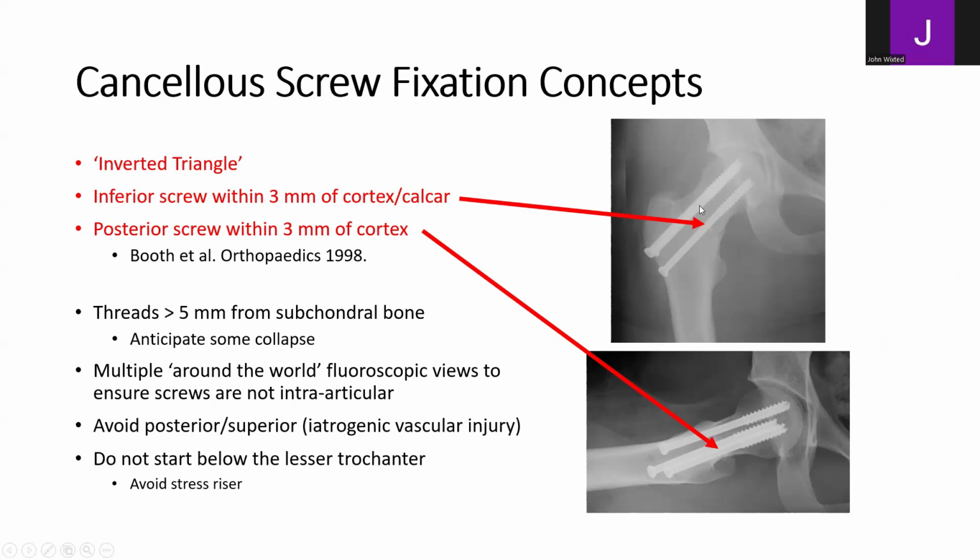Here on the AP, arguably, you could put this superior screw a little bit more superior. You could cheat it another 4 or 5 millimeters. You could put this inferior one a little bit more, another 3 or 4 millimeters inferior. Pretty good on the AP. I really like this lateral. Okay.